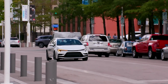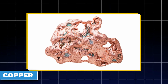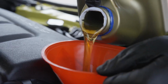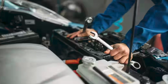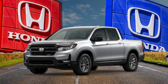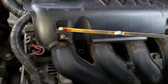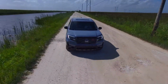Oil analysis on engines like the Corolla consistently shows elevated levels of iron, copper, and other metals during the break-in period. By changing the oil early, the father removes these contaminants, giving the engine a clean slate to operate more efficiently. It's not a new idea either. In the past, manufacturers like Honda recommended early oil changes as part of the break-in process. While modern oils and engines are more advanced, the principles of reducing wear debris remain the same. The result? A smoother, cleaner engine with improved longevity.